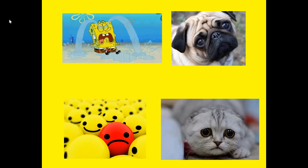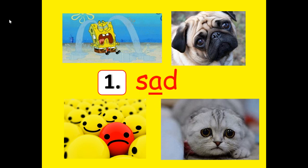So here's our first word. Number one, what do you think it is, given our picture clues? Sad, stretch it out, sad, shrink it, sad, stretch it, sad, shrink it, sad, S-A-D, put it on your paper, S-A-D. If you need to, you can push pause, if I'm going too quickly.